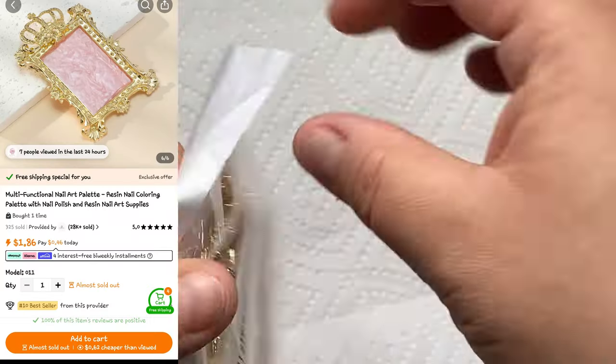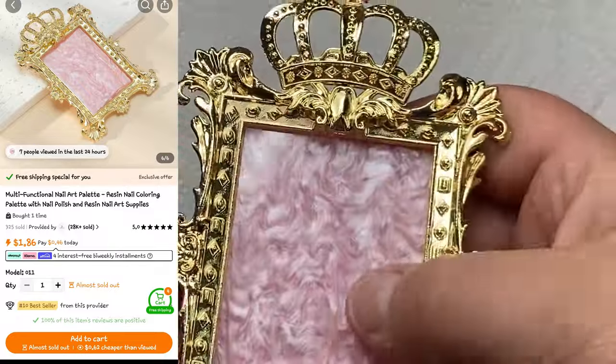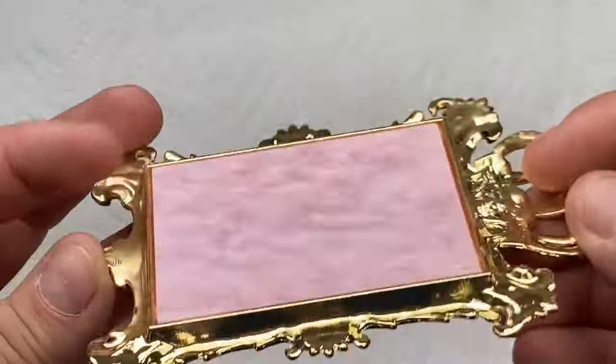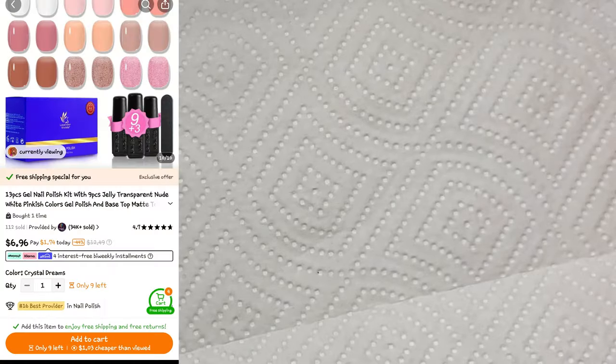I went ahead and chose this nail art palette for only $1.86. If you didn't know, I was just using a tile sample I got from the hardware store as my palette, so I went ahead and chose this really beautiful crown palette. Its quality is beyond amazing for the price, and it's absolutely gorgeous.